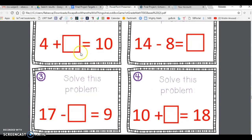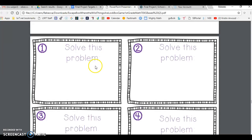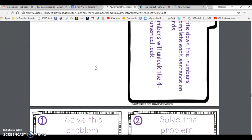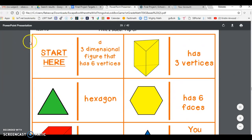So these were the problems I wrote on the cards, but the cards looked like this to the students. They had to use the black light, which was just harmlessly sitting right there on the shelf, waiting for them to discover it. So that's the actual tasks that they did, the actual escape box that they did.